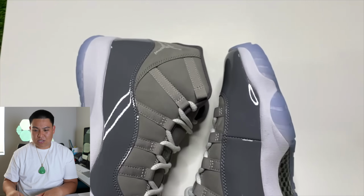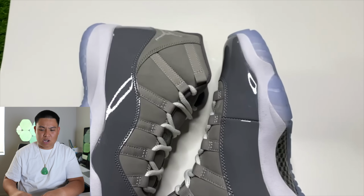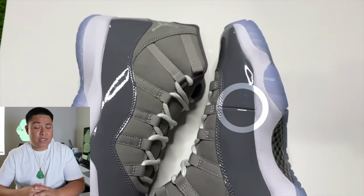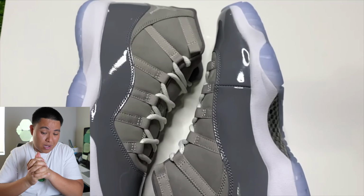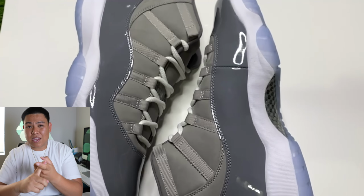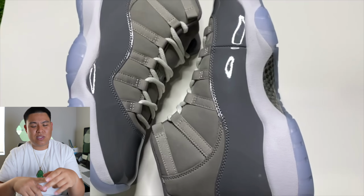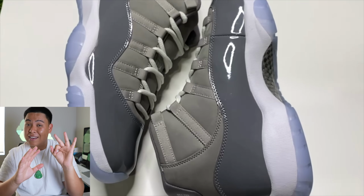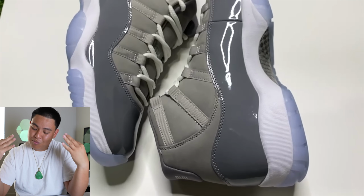Let's take a look at the sneakers a little bit. The cut of the sneaker, we have a little bit more of that higher patent leather look, which is the first time that we get this on the Air Jordan 11 Cool Gray model. Now, I believe this model released only 2 times before, 2010 and 2001, if I'm not mistaken. So this will be the 3rd retro. Again, don't quote me on any of this stuff. This is just based off of my memory, and you know how my memory is not that great.